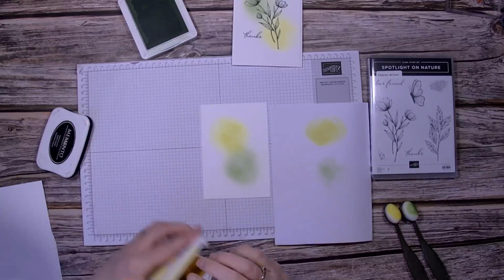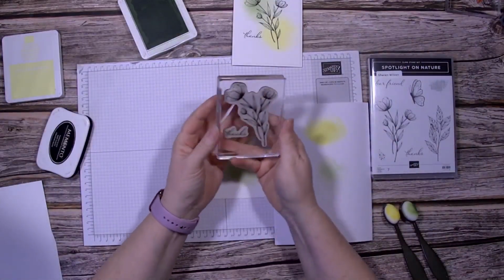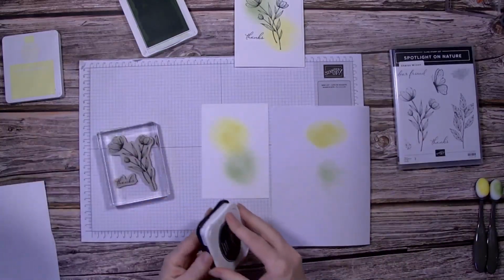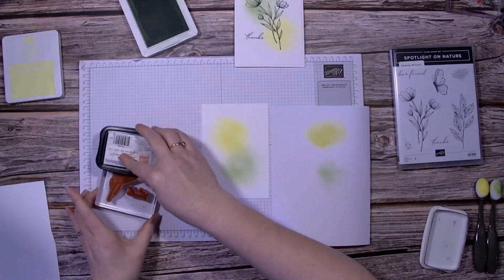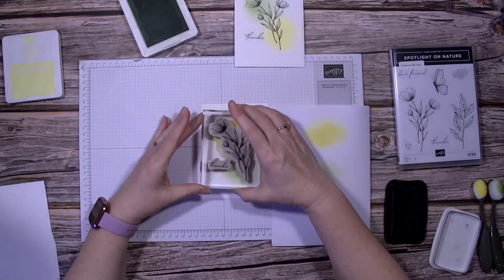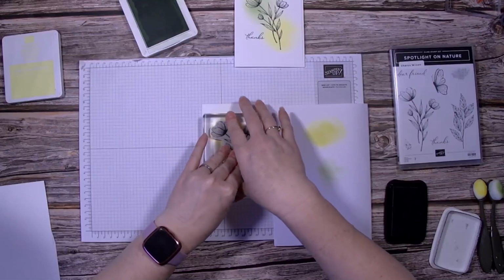And then with this stamp, I've actually mounted the thanks onto the block at the same time so that you just have to stamp the once and don't have to stamp more than once. So just ink it up. And then just stamp.